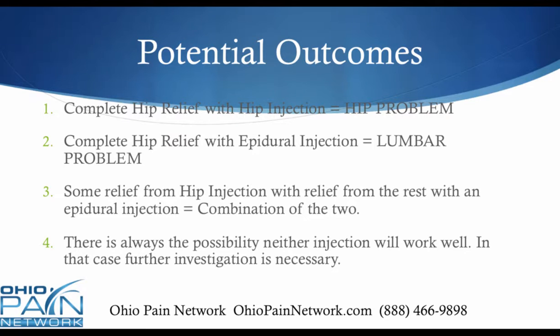So here are the potential outcomes. If you have complete hip relief with a hip injection, it's a hip problem. If you have complete hip relief with an epidural injection, it's a lumbar spine problem. If you have some relief from the hip injection and the rest of the relief comes from an epidural, then it's a combination of the two. There's always the possibility that neither injection will work very well. In that case, the pain doctor will need to keep investigating.